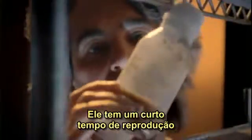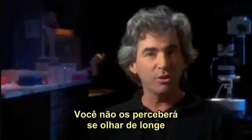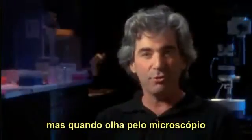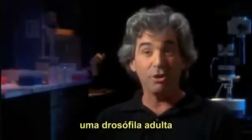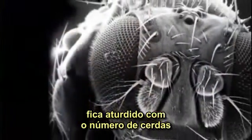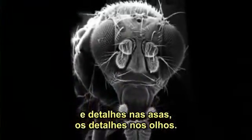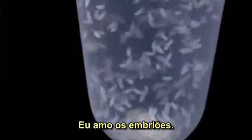They have a quick generation time, and they have lots of pattern. I mean, you wouldn't know it if you look at a distance, but when you look under a microscope at an adult fruit fly, you'd be astounded by the number of bristles, the intricacies of their wings, the patterns of their eyes. But the embryos are something else. I do love the embryos.